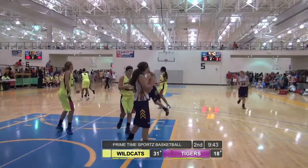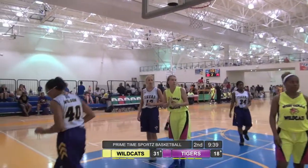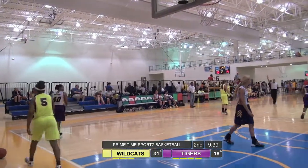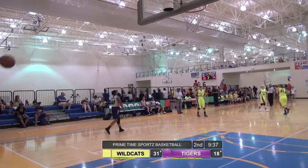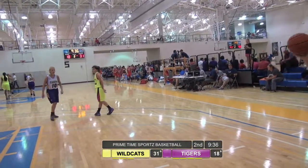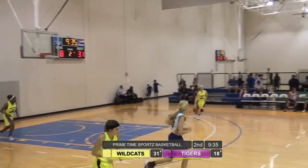And the Lady Tigers got a chance here to cut the deficit, but off the leg of Wilson, and that's just kind of how the night's gone for the Tigers. Anytime they build just a little bit of momentum, they shoot themselves in the foot. Turnovers will kill you.